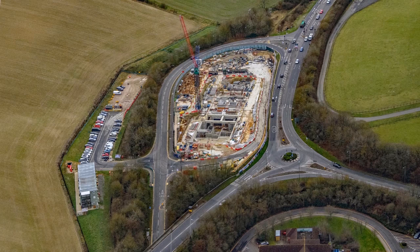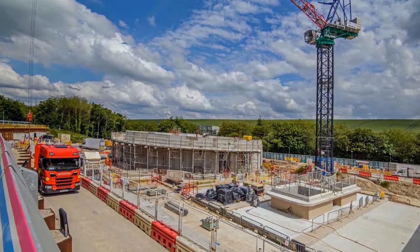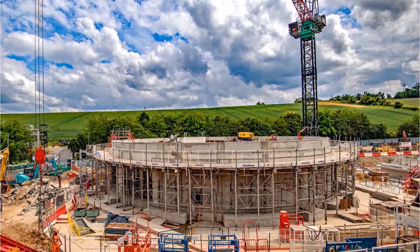This is the shaft itself as it was at the last update. And now you can see construction of the head house well underway. In the foreground, you can see the plenum under construction. The restricted size of the site means that the head house is circular rather than the barn-like design at the other shafts.